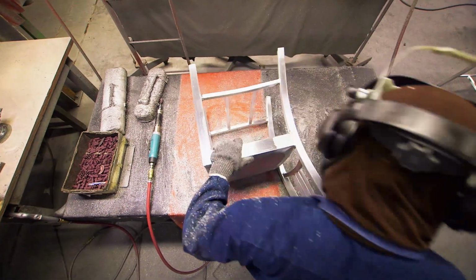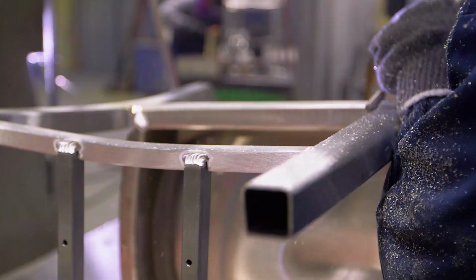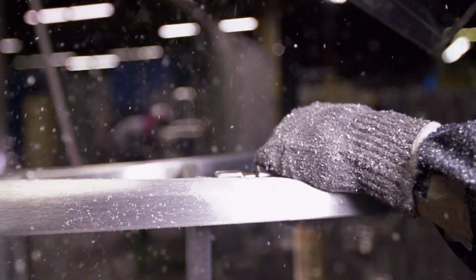Next, the back frame of the chair is attached to the seat by the same process. You know, I could watch him do this all day. Yeah, well, that's too bad, because it's time for the welds to be ground down into a smooth finish to make the chair look and feel seamless. You can always tell the quality of a chair by the connections. There are no connections in this chair, and that's why the quality is so good.